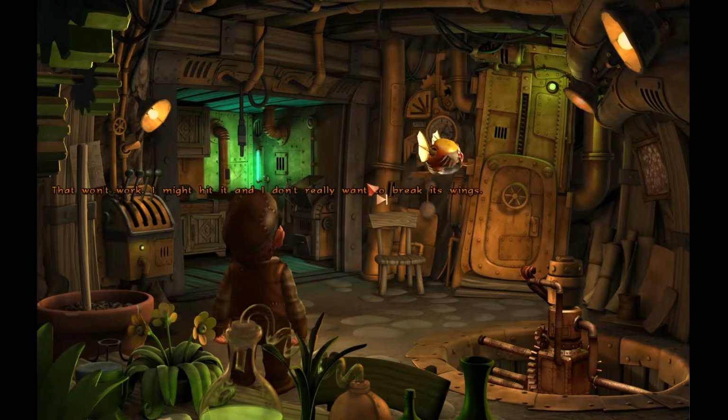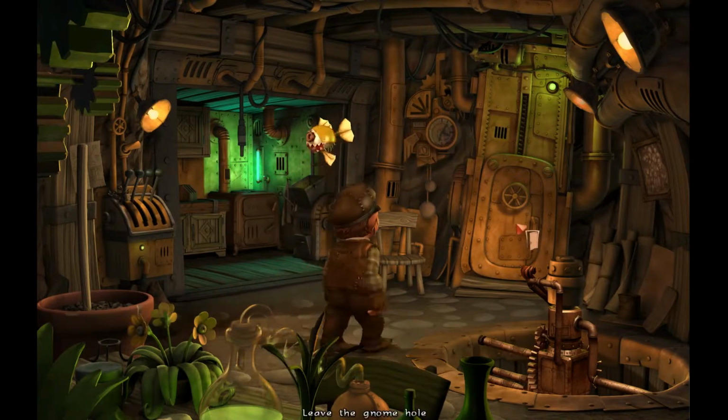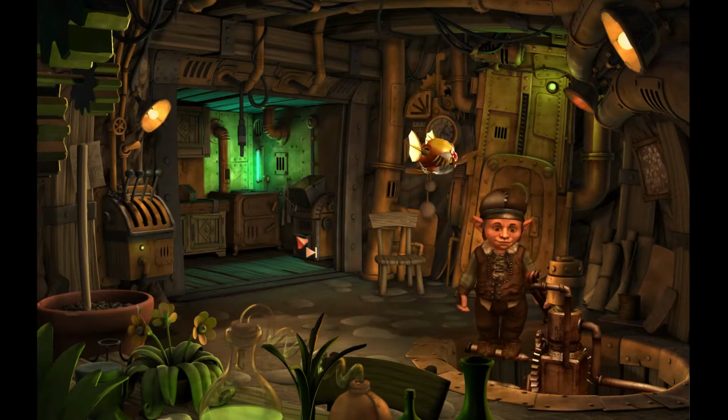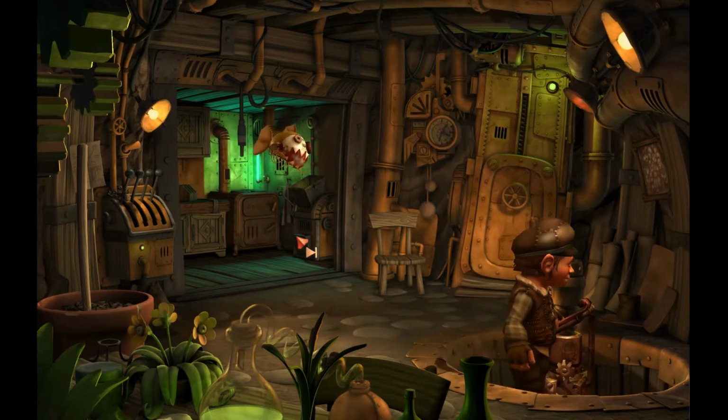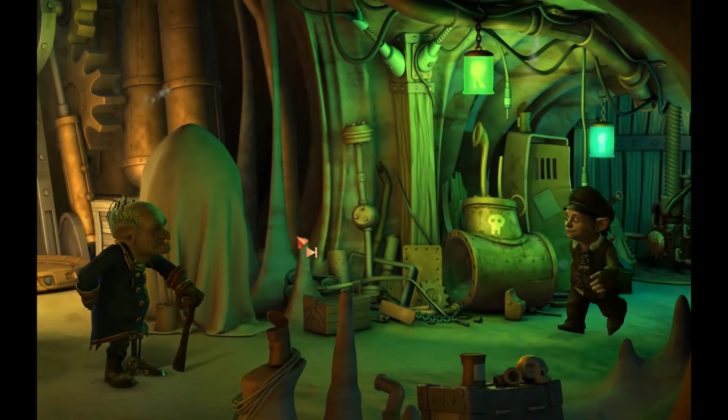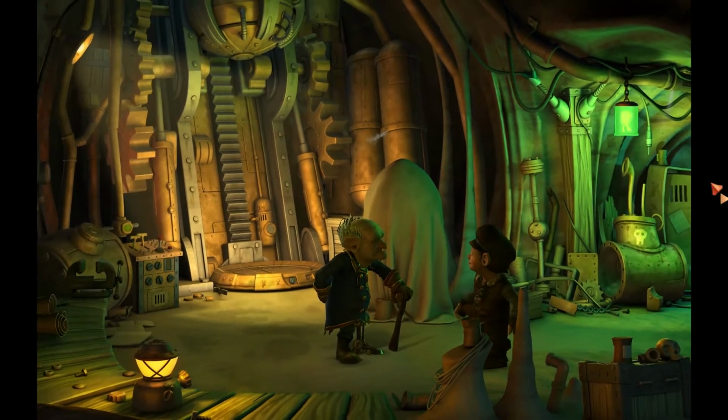Can you use that? That won't work. I might hit it, but I don't really want to break its wings. Oh, okay. Well, let's go a bit downstairs and see if there's anything down there we can snatch. Down we go. Kind of been collecting everything now. I guess his very, very deep pockets, they're eager for more. So we have to have a piggy. Oh, and who is that then?